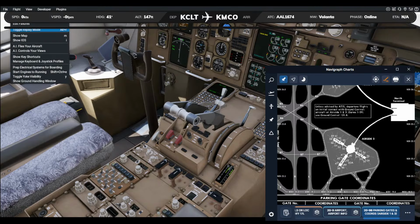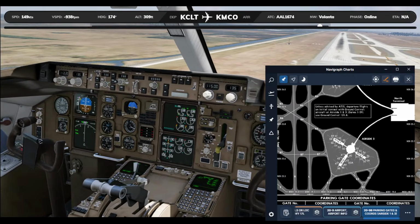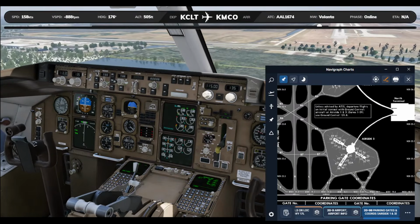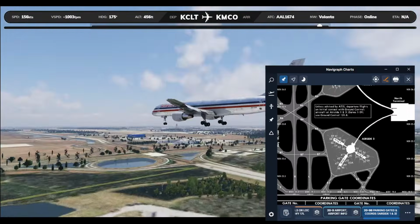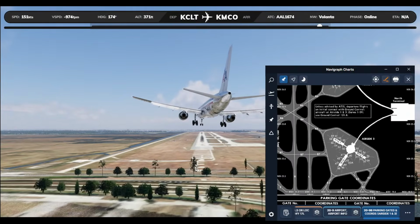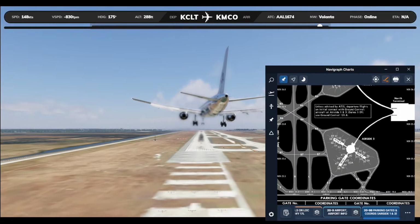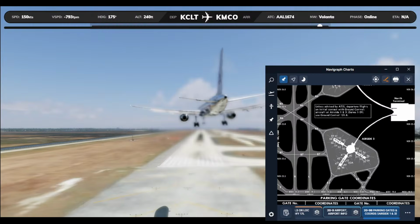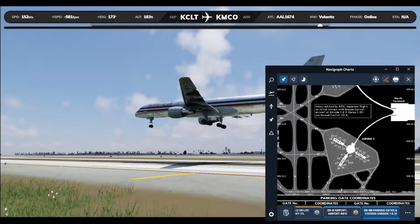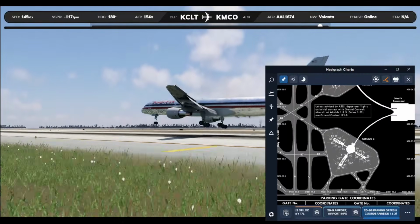Let's see. Replay. Here we go. I mean, truth be told, I should have gone around. Really didn't feel like it though. It's pretty stiff. Yeah, it's a pretty stiff crosswind here, but nothing that was unmanageable. Definitely floated though. There is too high, too early of a flare, and bonk.